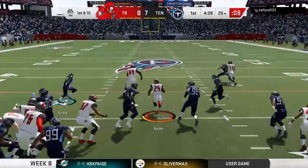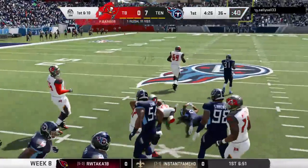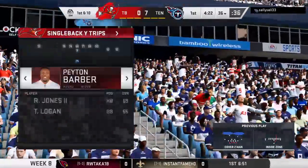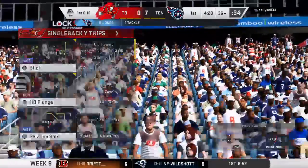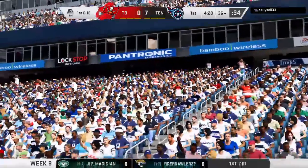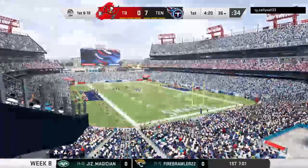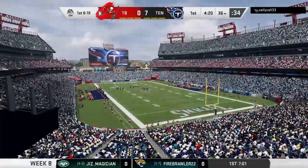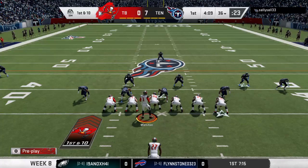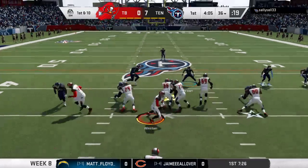This is Peyton Barber. He led them in rushing a season ago. And they're able to get this one across the 35. A gain of 11 to kick off the drive, and it's a quick first down. Peyton Barber, a surprise workhorse for the Buccaneers in 2018. I don't think they expected him to have 234 carries, but he certainly felt like he could carry the load and just carried it there for a nice gain. So from the 36 now, 1st and 10.